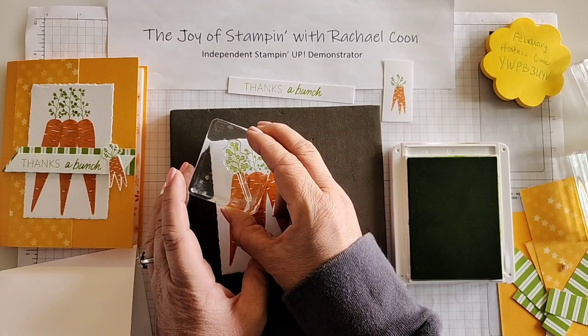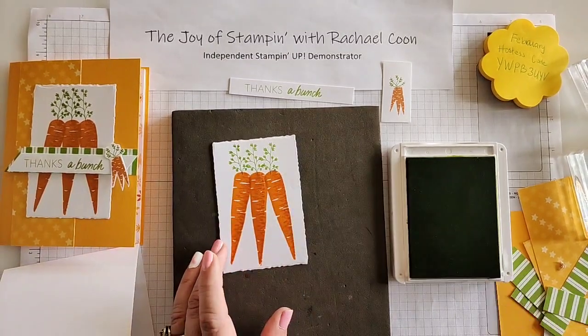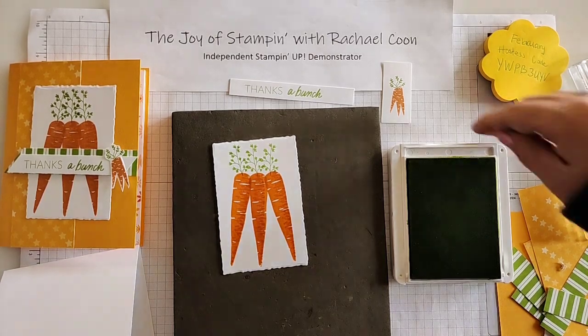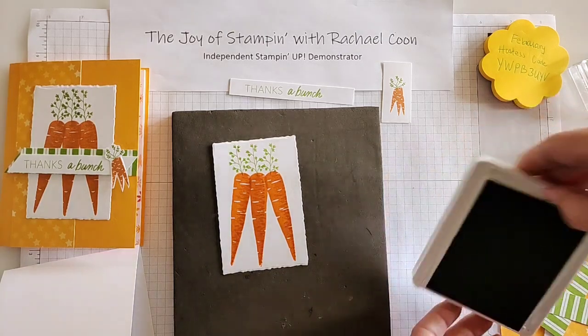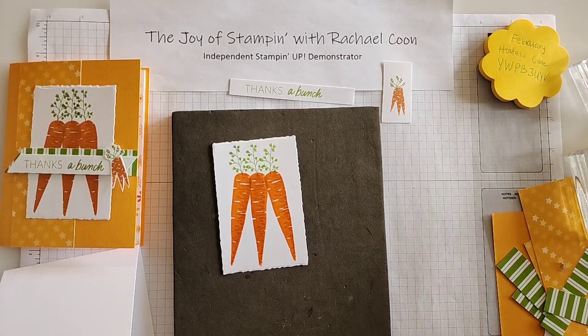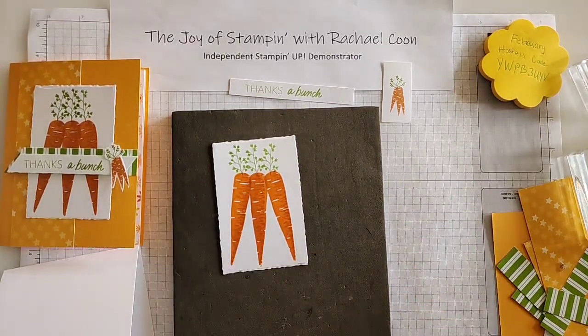I was going to get clever and do all this type of masking because I was looking at my friend's card. I'm like, how does she do that? And then I was like, oh, just don't ink up the whole stamp. That made it easy. All right, is that all of my stamping? I think it is. So we'll close up our inks so that way we don't accidentally put paper in there and make a big mess.